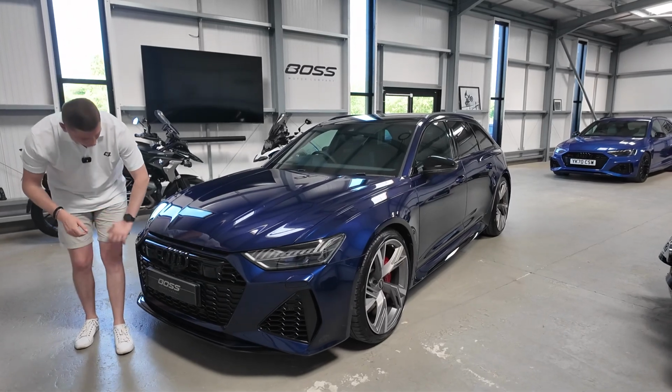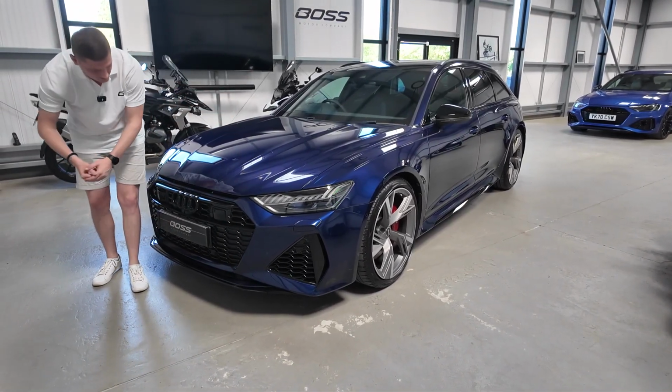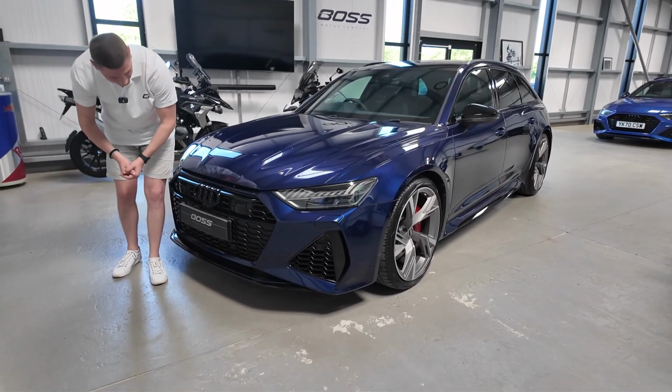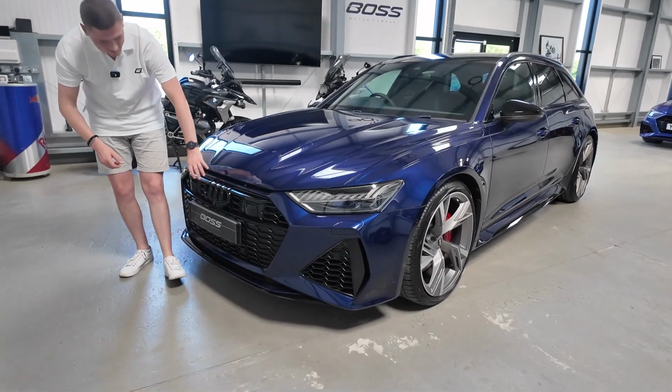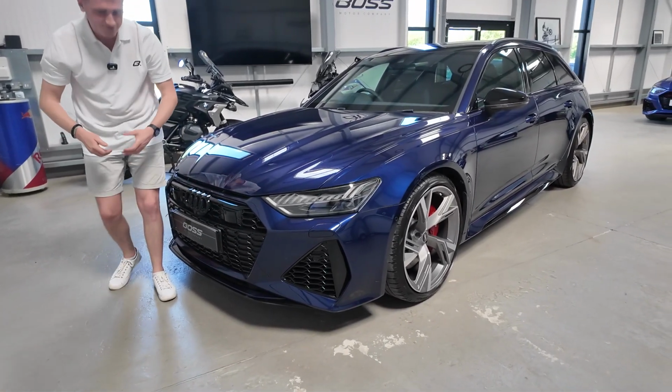But obviously a full exterior black pack, so the grills, lower front splitter, side skirts, rear diffuser, all in gloss black, and the badge as well. Just beneath the badge, there's a camera for the 360-degree camera system, and then either side of the badge, you've got these radars for the adaptive cruise control and Audi pre-sense sensors in there as well.